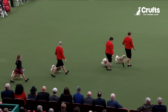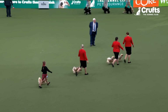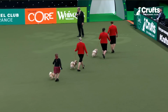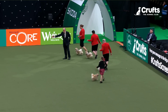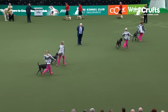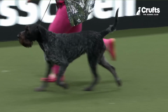From the Balgay kennel, young team of Tibetan Spaniels entering the arena. Eileen MacDonald, the breeder. Wonderful breed. And a very young handler there at the end as well. We'll find out more about her later. They're followed now by a team of German wire-haired pointers. Rustic, hard-coated, hunt, point and retrieve dogs.